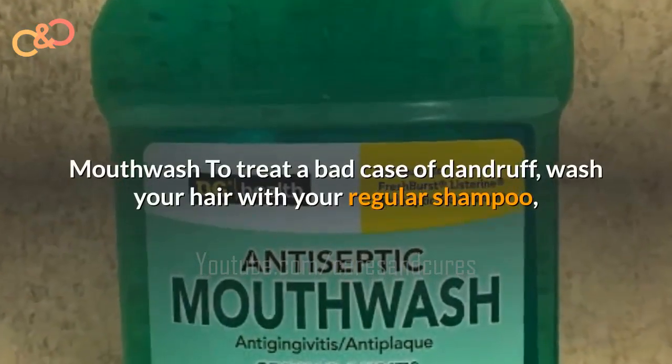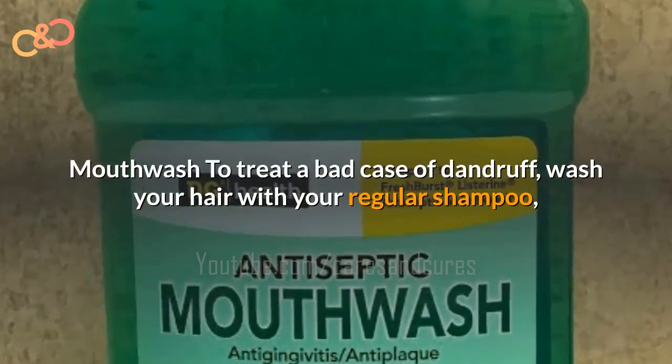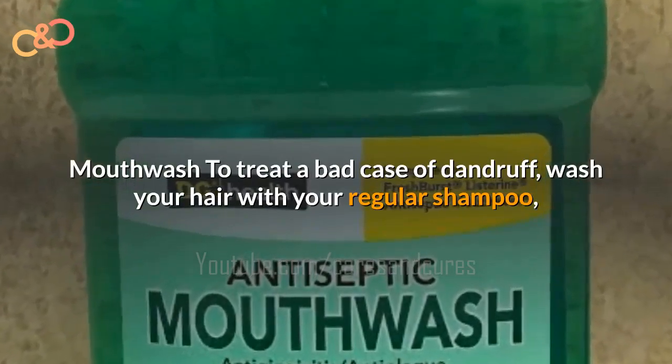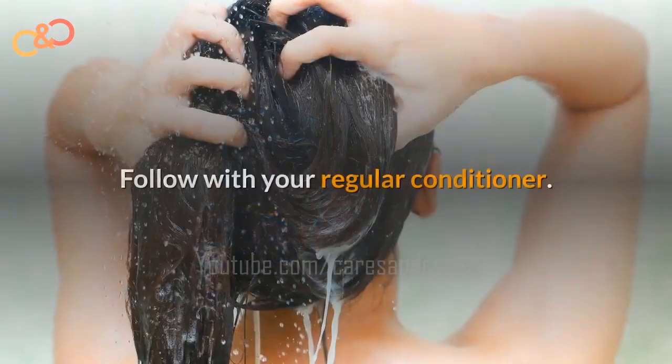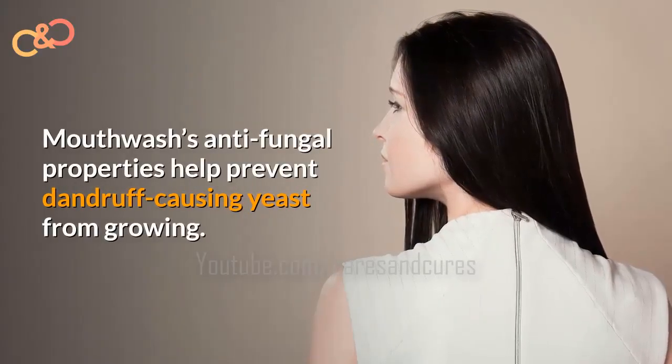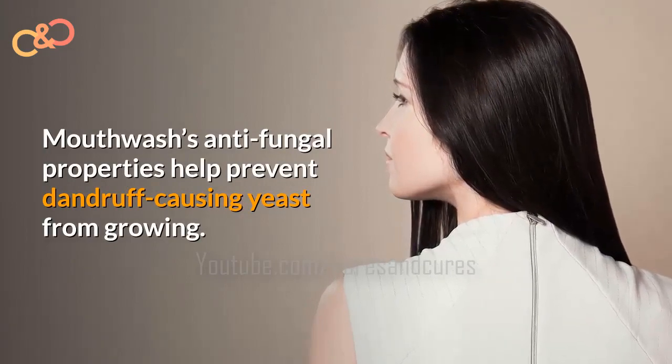Mouthwash. To treat a bad case of dandruff, wash your hair with your regular shampoo. Then rinse with an alcohol-based mouthwash. Follow with your regular conditioner. Mouthwash's antifungal properties help prevent dandruff-causing yeast from growing.